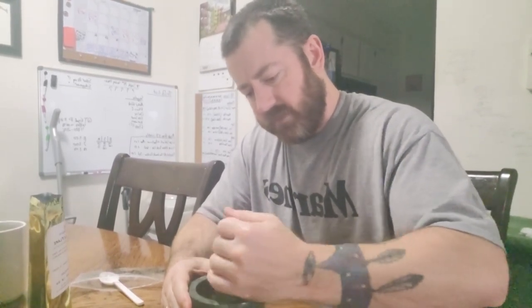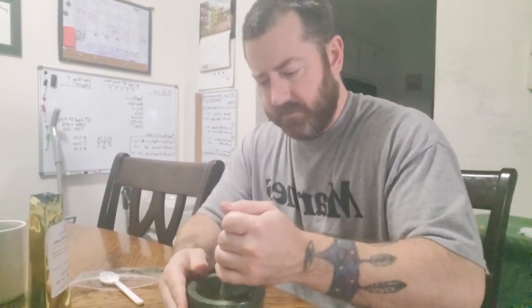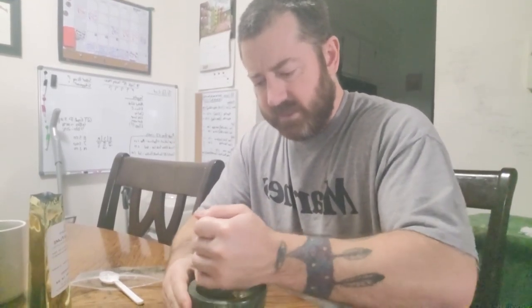So yeah, you're just going to sit here and do this until you get all of the flake food down from its ginormous flake size, all right, down into bite size.